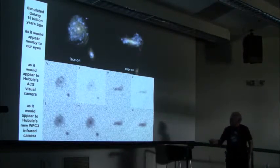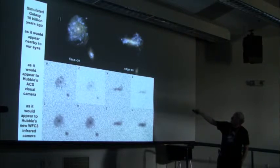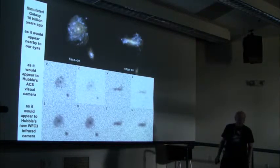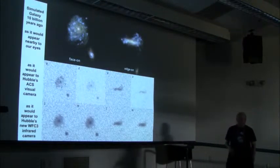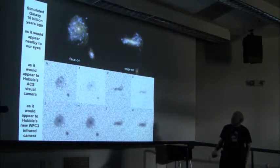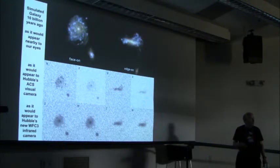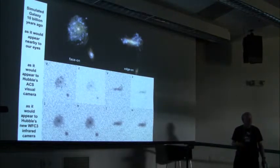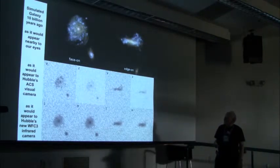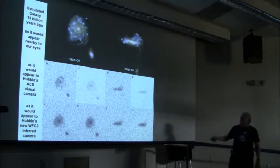So just to give you some explicit data, here's a simulated galaxy face-on and edge-on. And this is what it would look like close up if you could see it back at redshift 2, 10 billion years ago. But we can't. We see it as Hubble Space Telescope sees it. In about 6 years, if all goes well, James Webb Space Telescope, a much bigger telescope with much better infrared capabilities, will be up there, and we'll be able to get somewhat better images. But this is what we've got to work with for the present.